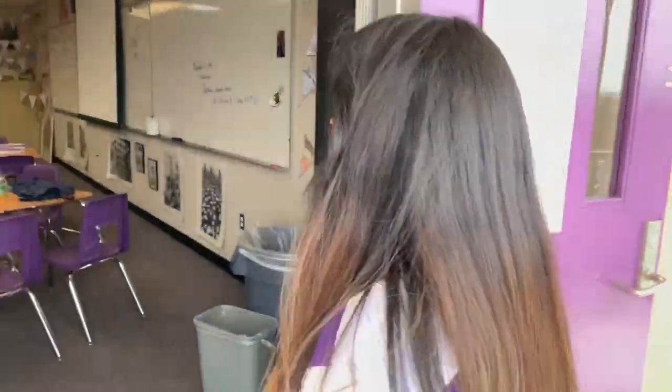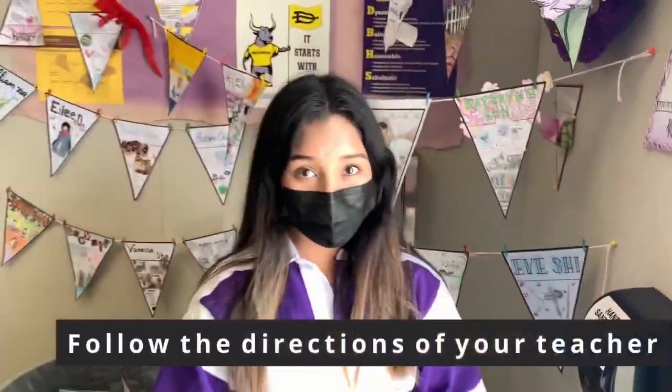When entering a classroom, make sure you use the hand sanitizer provided. Follow the instructions of your teacher. The seating arrangements will be based on the number of students in the classroom, so make sure you listen to instructions. It's been a while since we've been on campus, so make sure to follow the rules. The school rules are to be followed and appropriate discipline will be enforced if not.